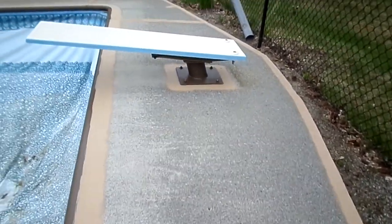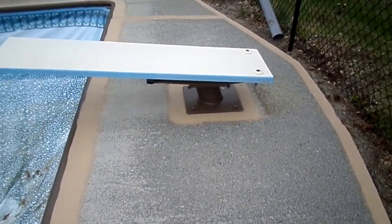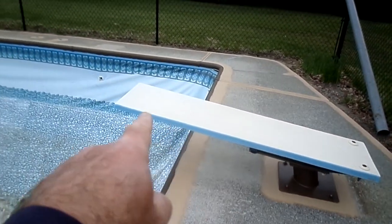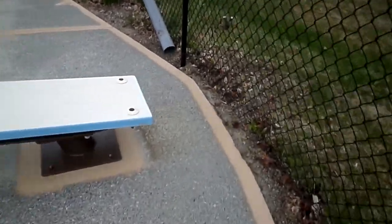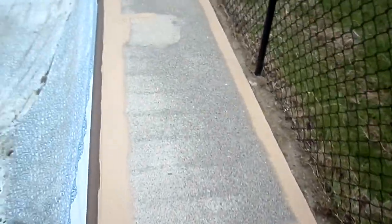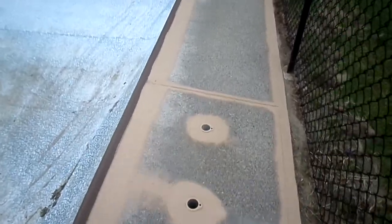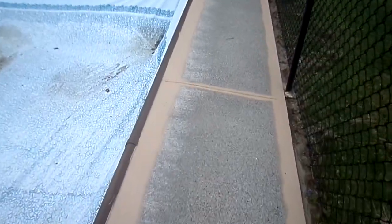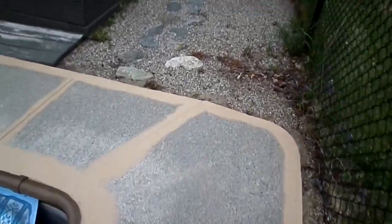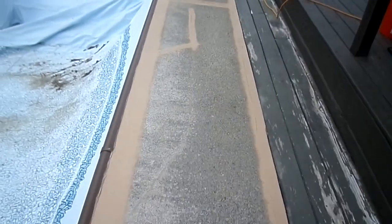I painted the base of the diving board, and that blue is going to look absolutely ridiculous. But anyway, with that new liner, I've already swept this off and stuff's coming back on. That new liner is going to match very nicely. It's going to look good. All right, back to where we started. Time for me to get busy.